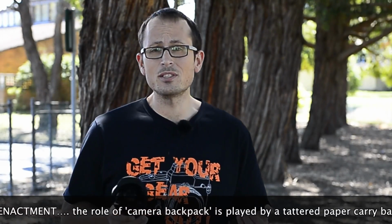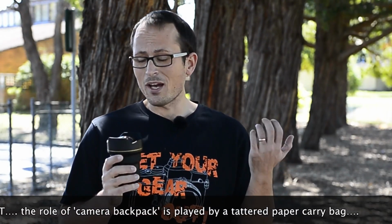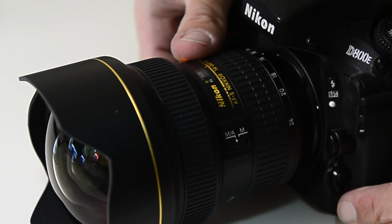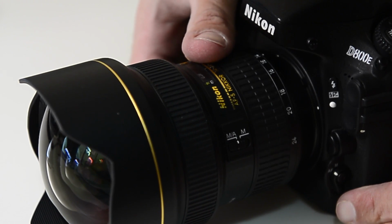There was an absolutely sickening thud, and when I picked up the lens, although it seemed to be functioning okay, when you zoomed the range from 16 to 14 mil, it got really stuck, and when it would finally rotate through, there was a clicking sound as it made it to 14. Now the images were still all working fine, but it seemed like something was definitely misaligned inside the lens.